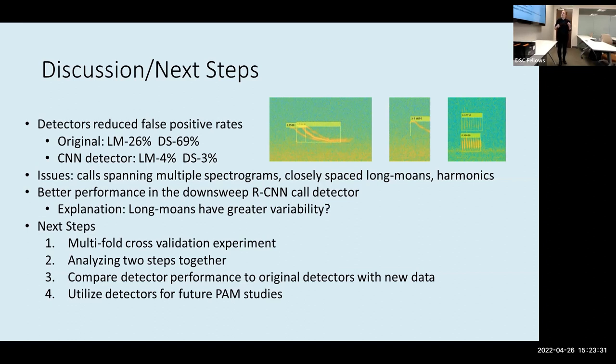Overall, it seemed that the object detector for downsweeps performed better than the long moans, and I think that might be because this particular call type has a little bit more variability. So sometimes, and all the examples that I showed were pretty clean examples, you might only get the 150 hertz constant tonal, or just the slope of the call, or just the tail of the call. So I'm thinking if I have more examples of these call types, it might improve the performance.